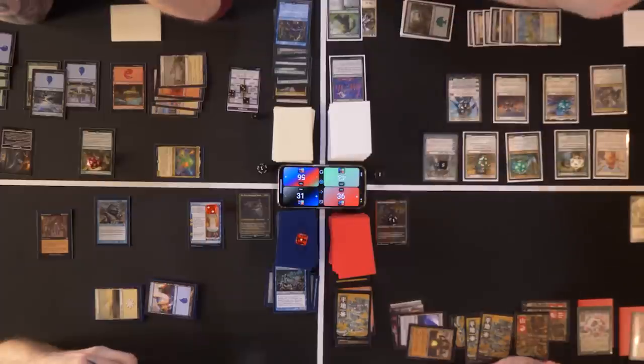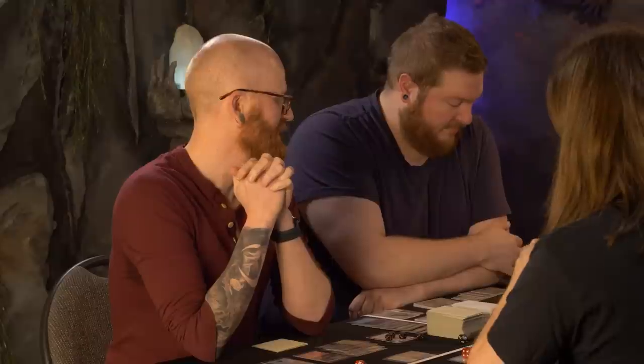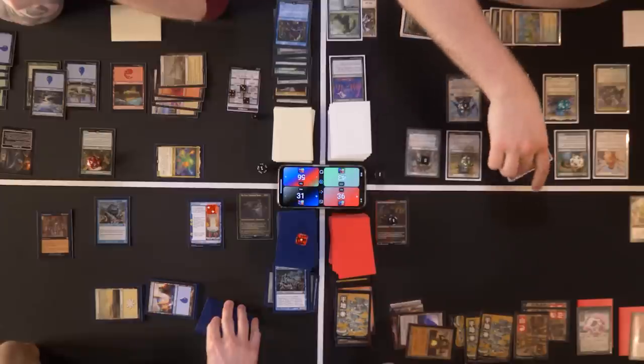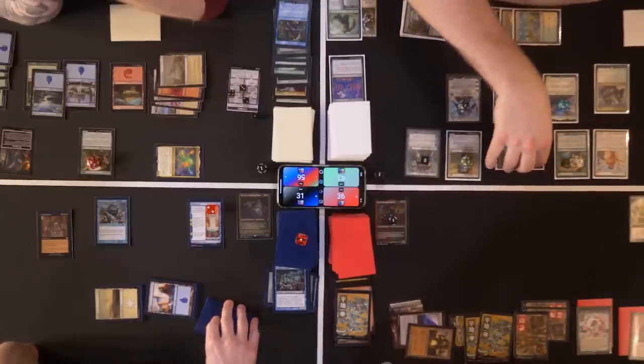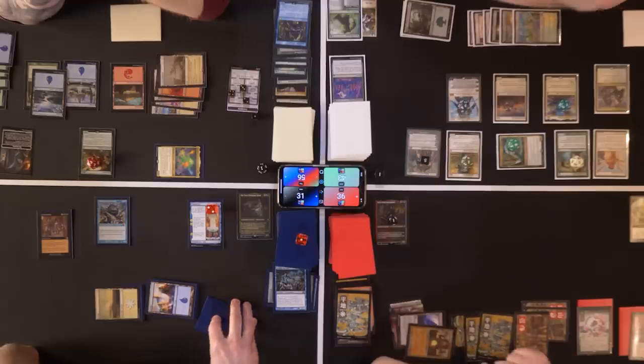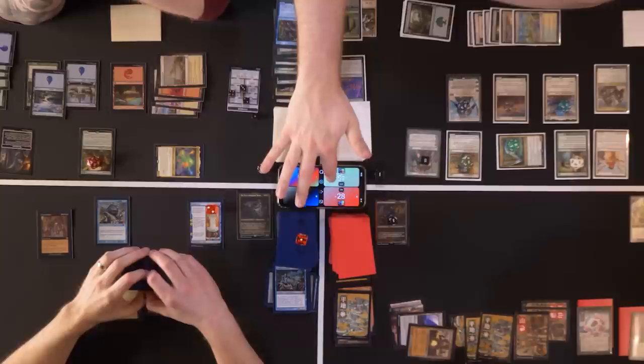Why not? Why ever not? He has to attack. Somebody other than me. All right, Joe, you have more. First strike and trample, so I'm gonna do that. And this one, Johnson. Yep. And just that. All right, I have no blocks. I will take 8. Okay.